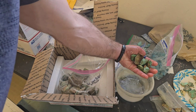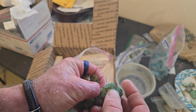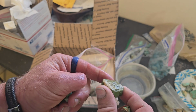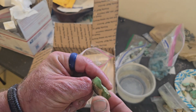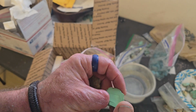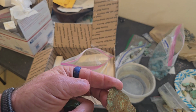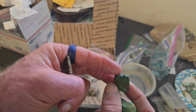Let's get a few of these wet and see if they look any better wet. That one might have some nice matrix in it. That one's an interesting color of green. There's another nice, interesting green. I don't know what you're supposed to do with a piece like this. Yeah, I don't know what you do with a piece like that. Now that one's got a really nice color of green in it.